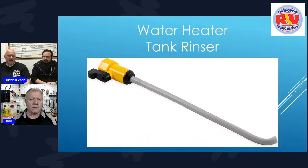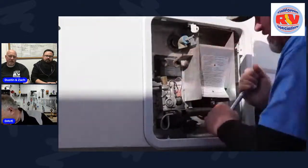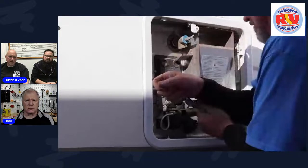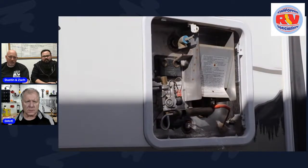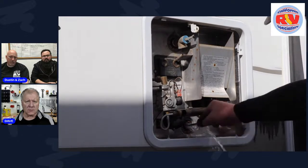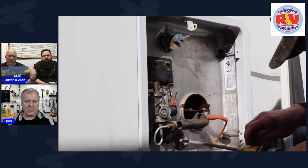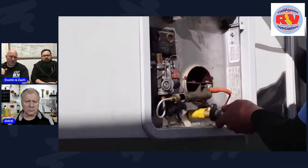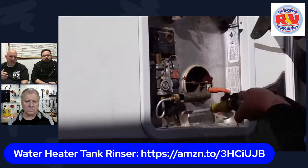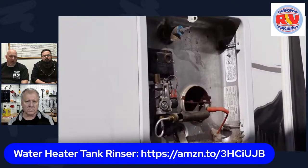The next tool that we want to talk about is the water heater tank rinse. As you can see in this video, our technician Terry is removing the anode rod, which is completely gone. He shows you a picture of the new anode rod. Some people aren't aware of these tank rinsers, and when everything disintegrates off the anode rod, it falls to the bottom of the tank. It's not just important to do if you have a Suburban water heater, but also if you have an Atwood.